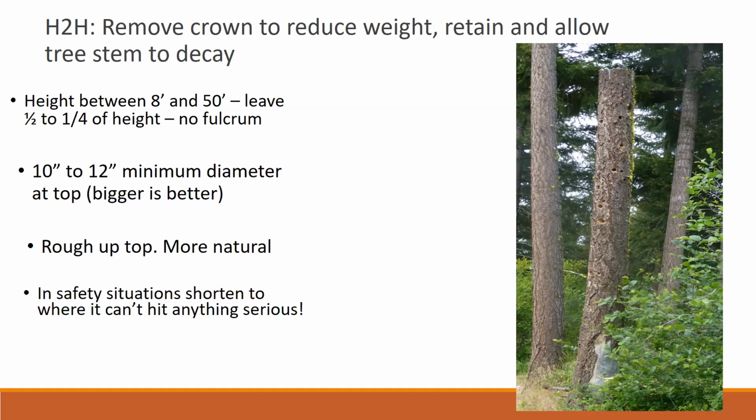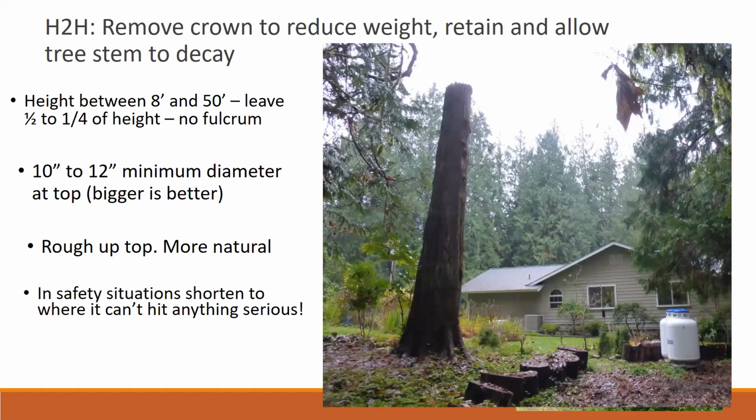And if it's in a true safety situation, meaning it's next to your driveway or something, shorten it to where even if it fell over, which it will eventually, it won't hit anything serious like your house or your daycare center or something. And so these features will be there for a long time. It's so cool. I've seen a bunch of them now, and quite a few arborists are willing to do this.